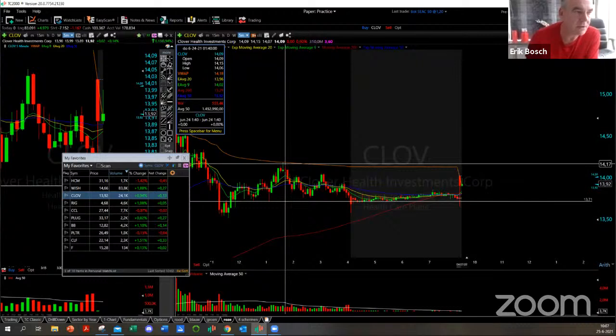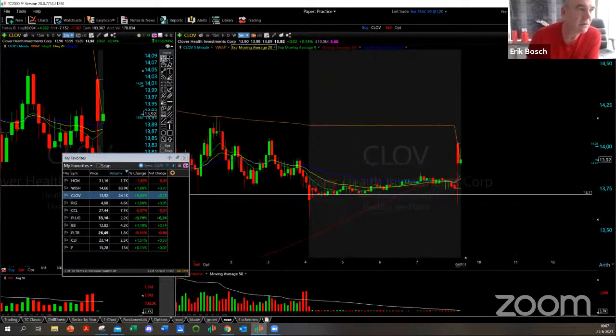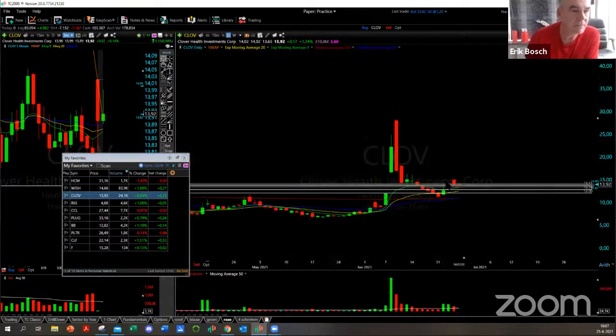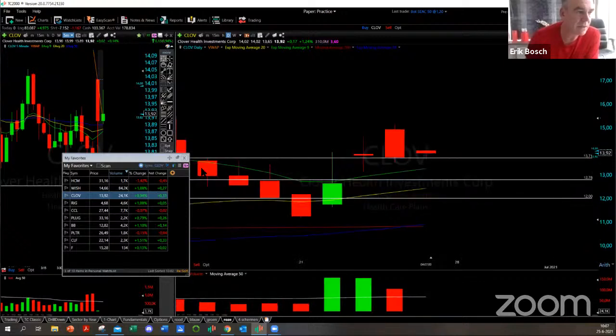Got all the way up till here, but then gave it all back. So where this line here was once some kind of a resistance, I think that there's some kind of support here now at 1350-ish.